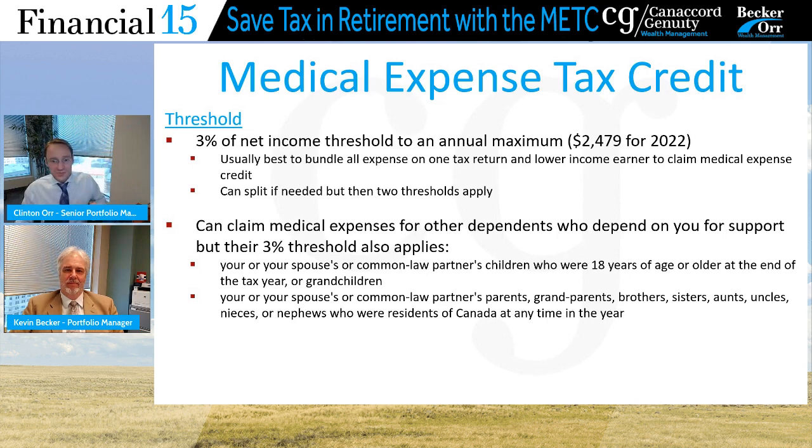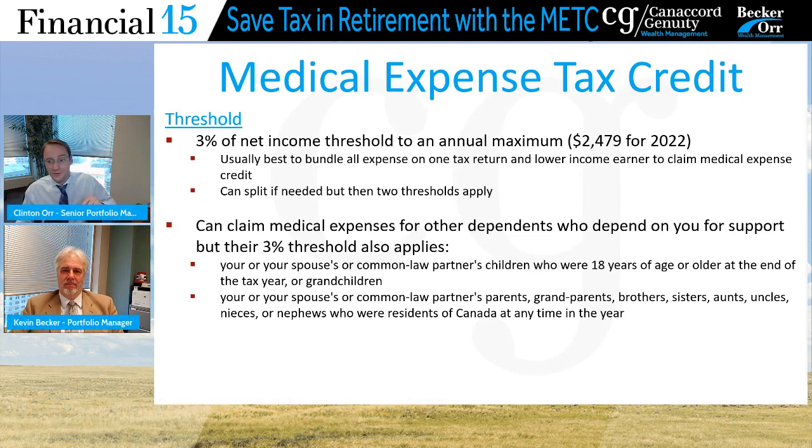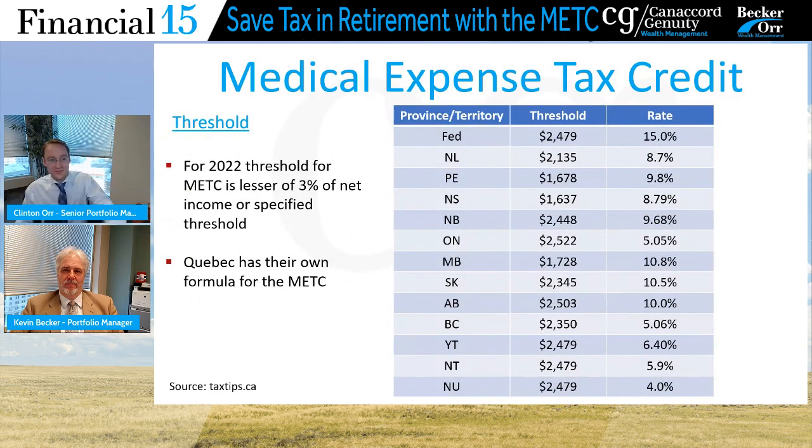And it varies, of course it does, Kevin, right? We talked about the complexity of there being a federal level and a provincial item here. So you get a credit from the federal government, and then depending where you live, you can get another little top up from your province or territory. Let's get into a few of those details. How does that work? Yeah, it's a fairly extensive list of who can and who can't get claimed into your medical expenses, things along those lines.